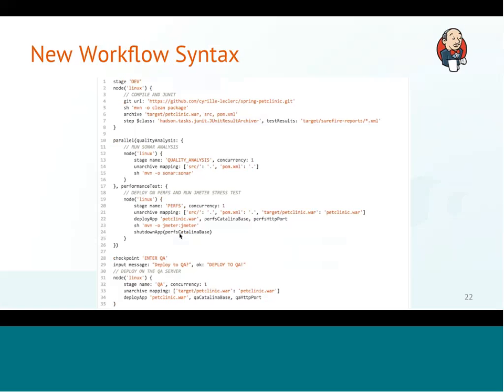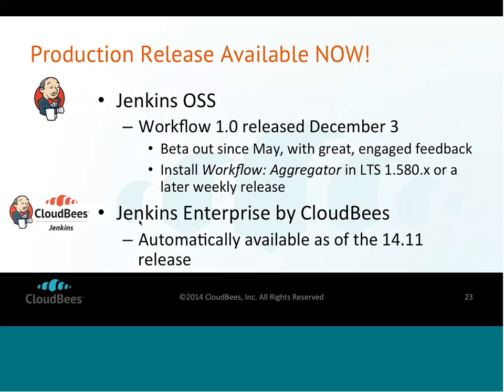Here is a sample of workflow scripts that you can deploy, you can implement with Jenkins Workflow. You will see here stages such as a dev stage. You will see here I do things in parallel, with quality analysis done in parallel with performance test. Here you can see a node. I want to build this on Linux. I jump on another Linux box. I do things in parallel, so I have several boxes in parallel. I could jump on Mac OS X to build my iPhone application and so on, on many other constructs that I will detail later.